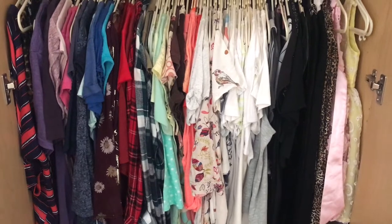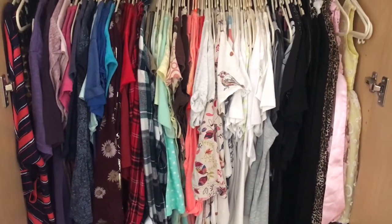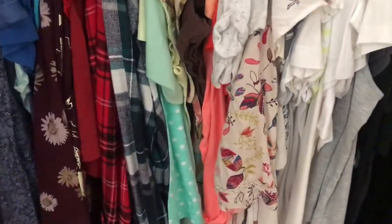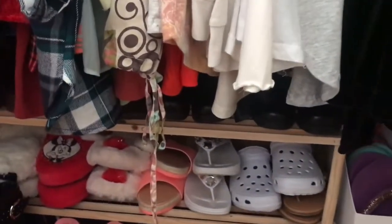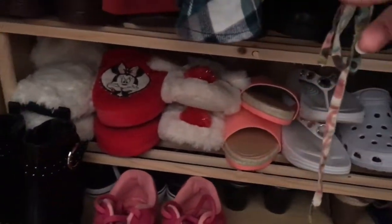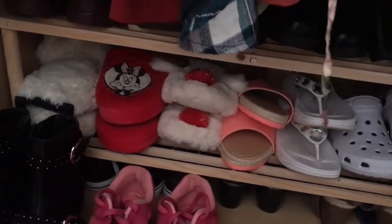So that is the jumpers, t-shirts, tops, blouses, and I'm going to sit down on the floor, as I keep saying, so excuse me if I jolt the camera a little bit while I sit on the floor with a thump. I'm hoping maybe this will give you some little ideas. I don't know how you store your things.